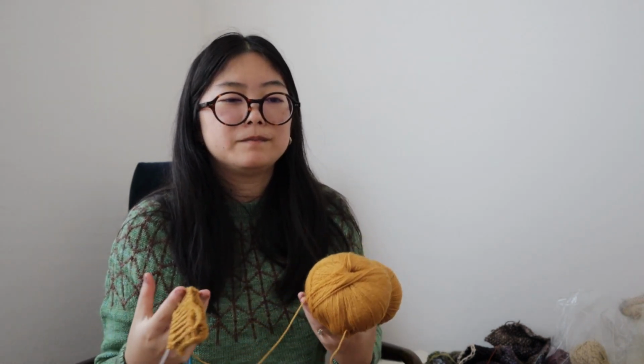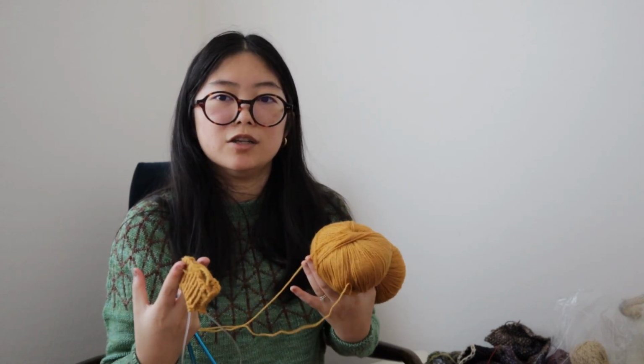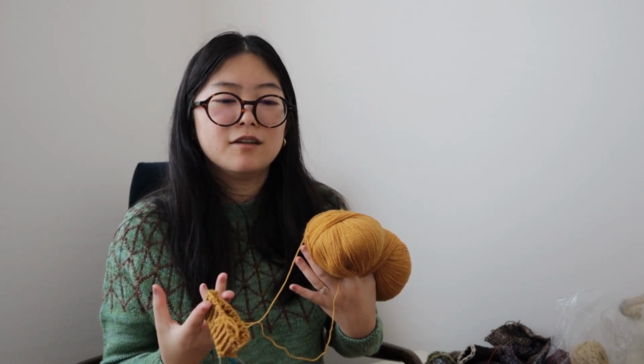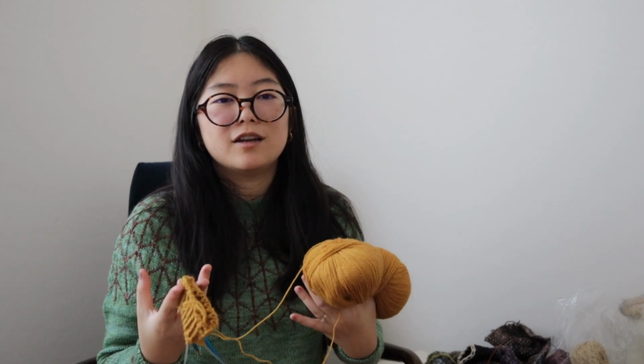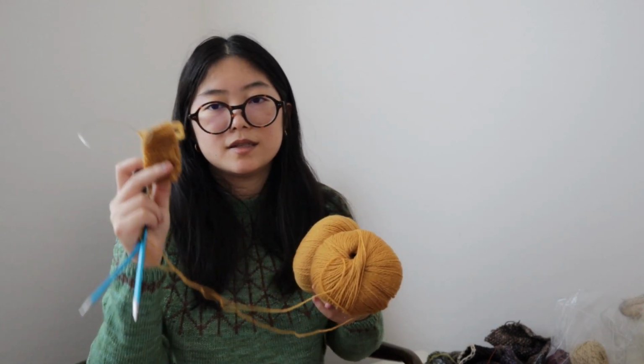I think this is a much better option for me when it comes to this mustard colored yarn. I feel much more at ease about this decision, and I'm not as torn about it as I was with the Merino cardigan, because I wanted to do the Merino cardigan justice, but I knew that in the end I wanted other colors. So anyways, decided on that.